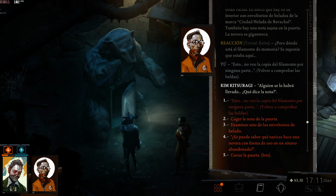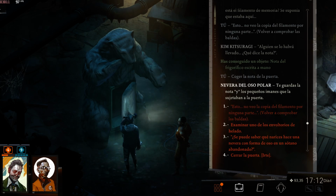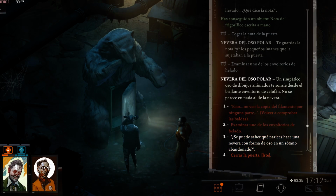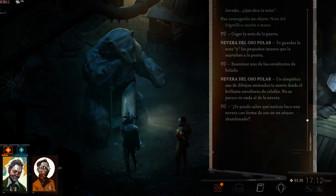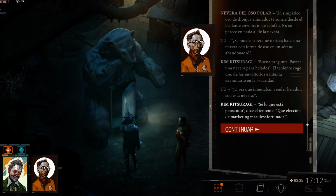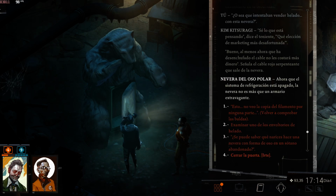What does the note say? You pocket the note and the little fridge magnets keeping it on the door. A friendly cartoon bear smiles back at you from a glossy cellophane wrapper. It looks nothing like the fridge. Good question. It looks like an ice cream fridge. I know. What an unfortunate marketing choice. At least it's not running them a loss anymore, now that you've unplugged the cable. The fridge sits empty before you, an overindulgent wardrobe, now that the cooling systems aren't active.